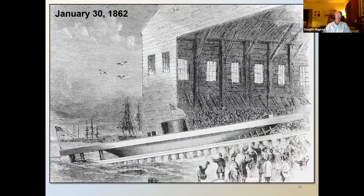With little public notice on a drizzly morning of January 30th, 1862, Monitor slid down the ways into the East River before a large spontaneous crowd. The New York Tribune wrote, "The assemblage cheered rapturously as the strange looking craft glided swiftly and gracefully into its new element. Nearby vessels fired salutes." Predictions that she would break her back or swamp upon launching were disproven.